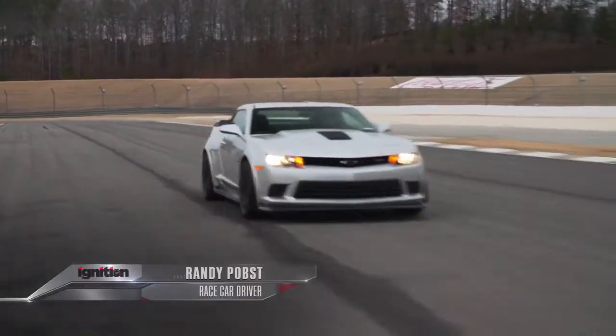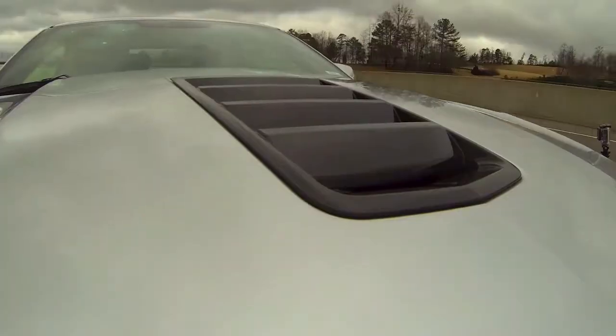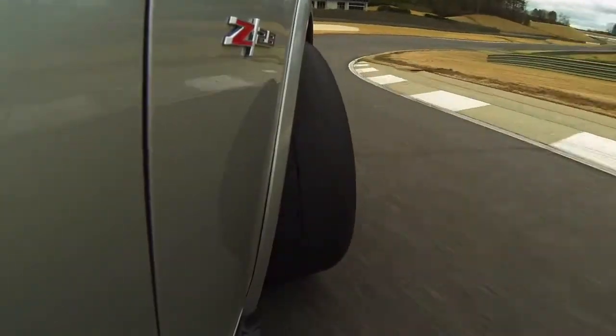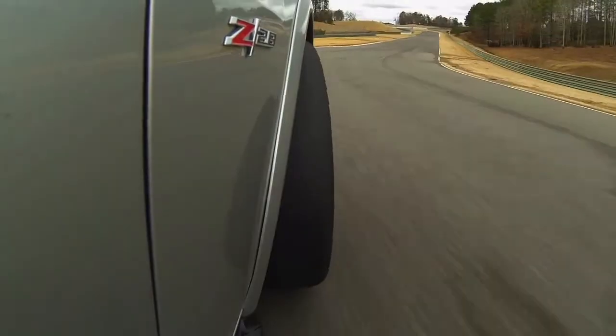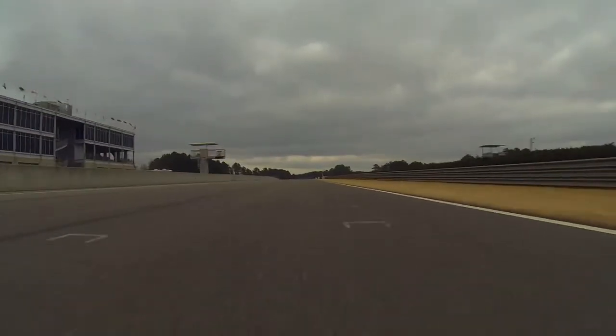Barber Motorsports Park, and I can hardly hear myself over the roar of this Camaro Z28, but I love it. It sounds good. I'm on cold tires, you notice? There's a 5-mode stability control, and I'm on 3 because these cold tires are so aggressive, they're like a racing slick, and they need to be warmed up.